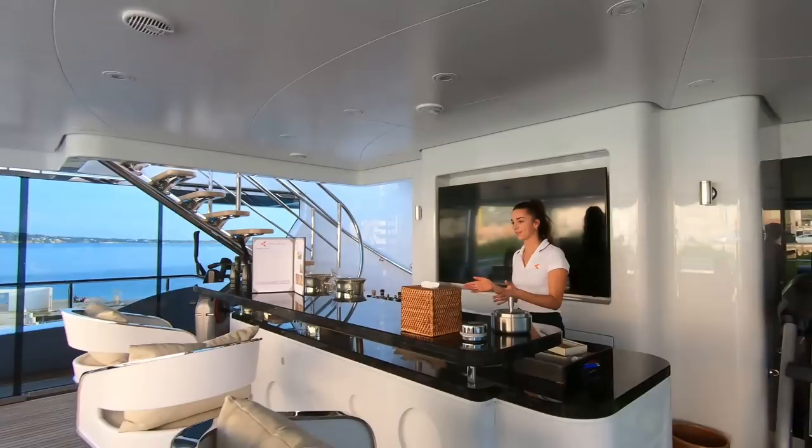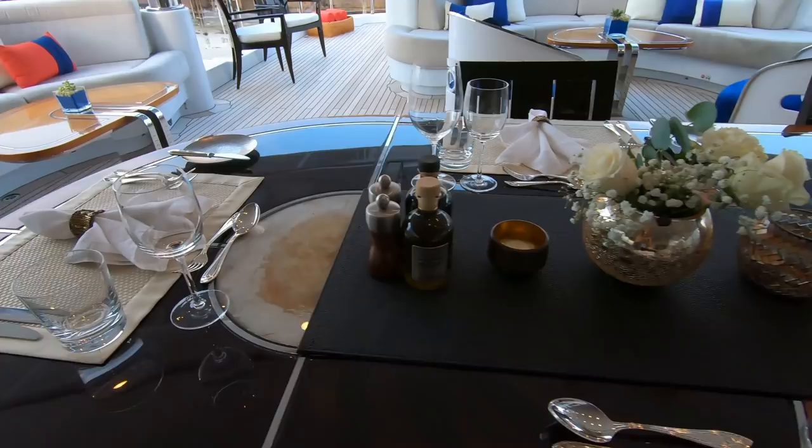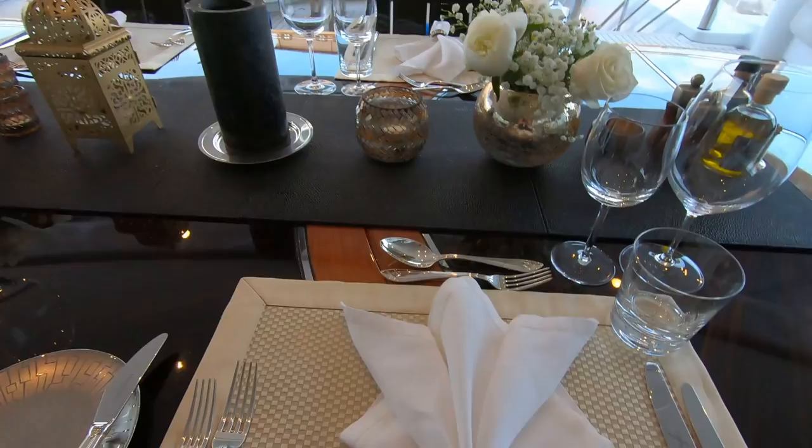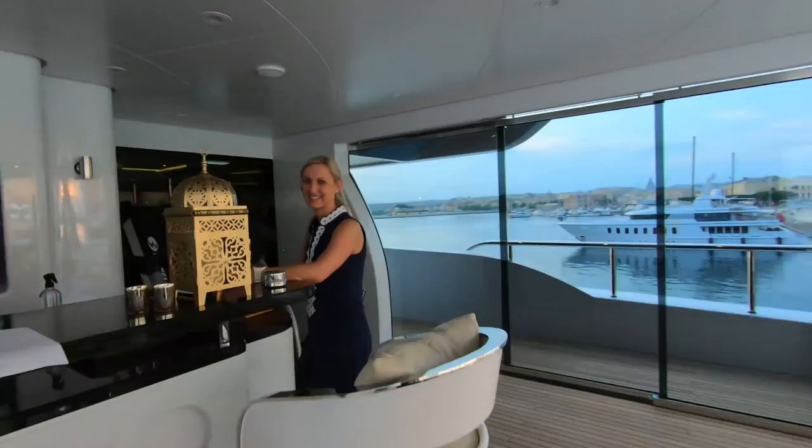Okay, gotcha. All right, so here is the table for tonight. We're doing something called a degustation, I think it's called. So it's like multiple courses, 8 courses. Tasting. It's like a tasting course, according to our lovely chief stewardess over here, Jasmine.